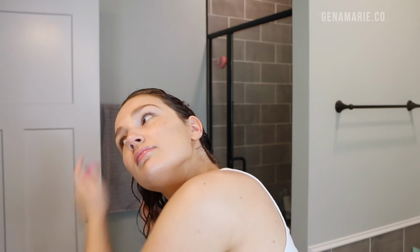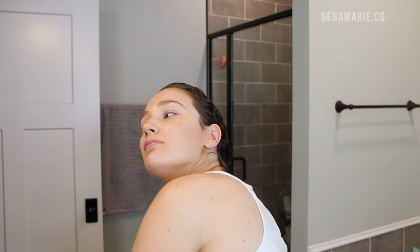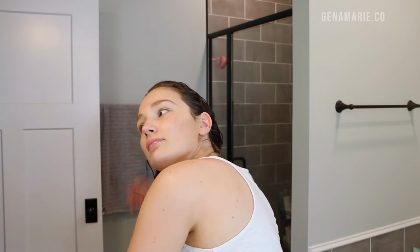This one does not have any silicones. It has that same cupuaçu seed butter, organic coconut oil in it. It has cocoa seed butter, wheat bran extract, wheat germ oil, shea butter, coconut oil, hydrolyzed corn protein, hydrolyzed soy protein, and hydrolyzed wheat protein.